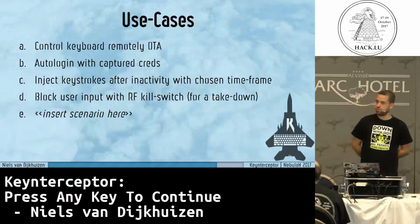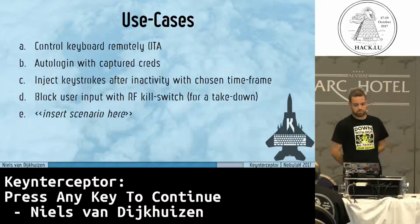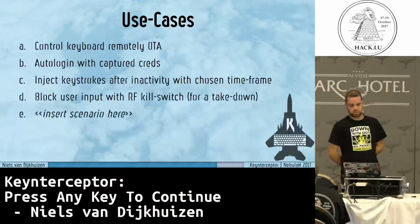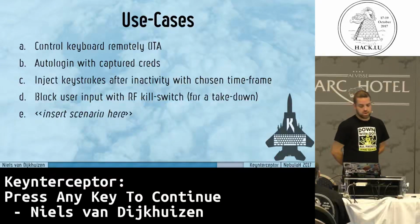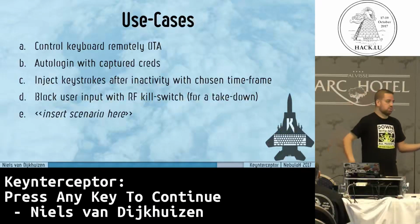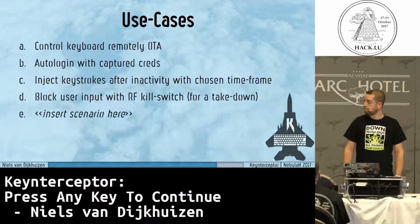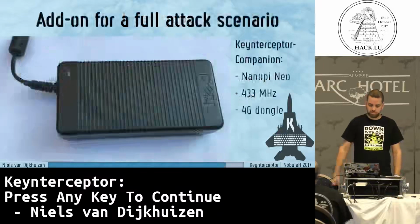We can think of different use cases for the Keynterceptor. We can control over the air. We can auto log in with captured credentials. We can inject keystrokes after a chosen time frame. Block the user's input, so essentially used as an RF kill switch. Insert your scenario here. My scenario is the following.